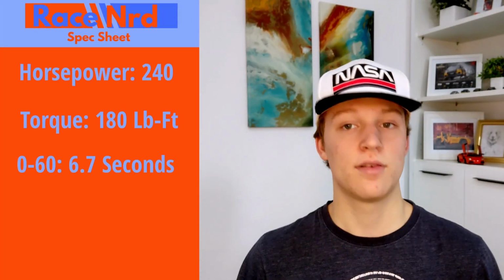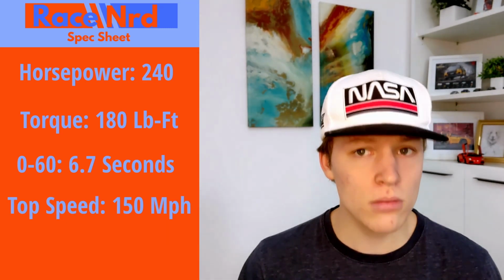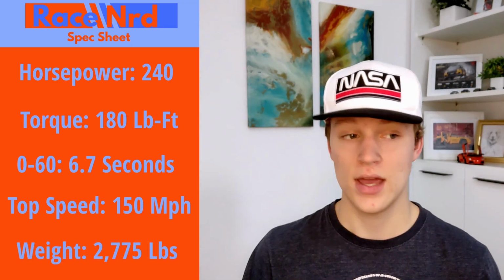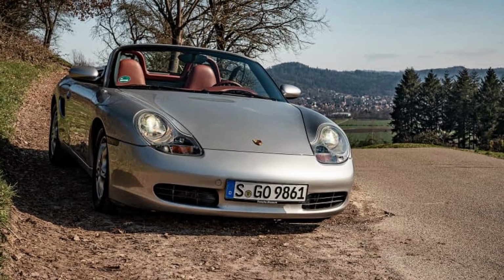Now, the top speed of the 2.5 liter base model was 150 miles an hour, which again, not incredibly fast, but still pretty quick for a car with just a 2.5 liter engine and no turbo. It weighed in at 2,775 pounds, which made it a pretty light car and a lot of fun for canyon carving. Now, the 986 had a couple other engine options with this generation. It had the 2.7 liter offered in the Boxster S, which was the souped up version of the Boxster, a little bit faster, with a little bit more oomph to it.